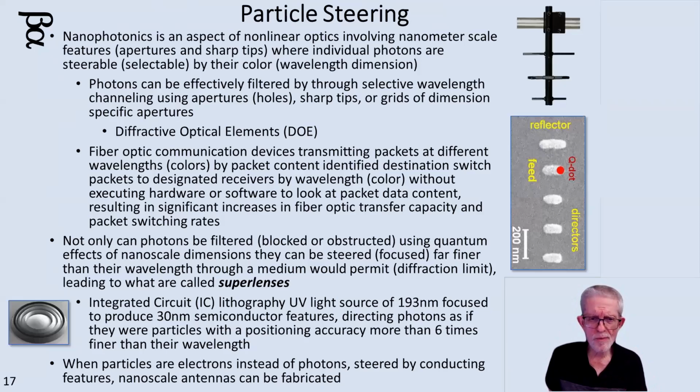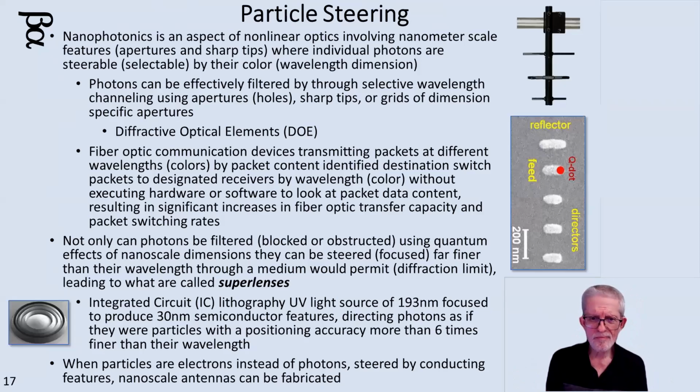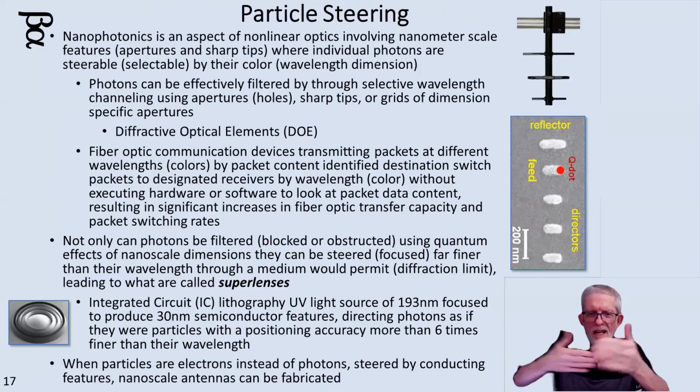By using one of these super lenses, you can actually bend the light. Even though it's 193 nanometers in wavelength, you can swing it down to 30 nanometers. So they're now able to use UV light at 193 nanometers to make 30 nanometer features on integrated circuits. And they're proposing that the next step down will be smaller than 193 nanometer deep UV light, that they'll be able to steer down to single digit number of nanometers. So that's how you get even more billions of transistors on the same size chip.